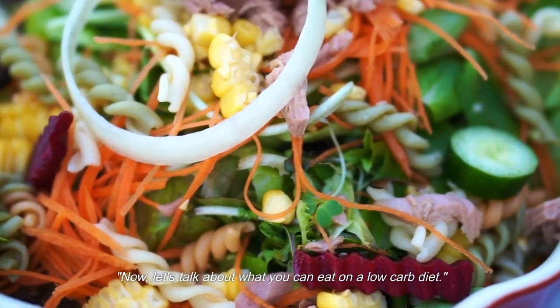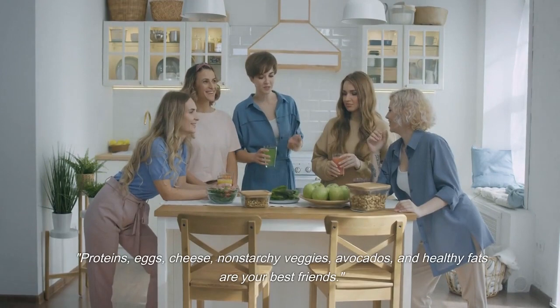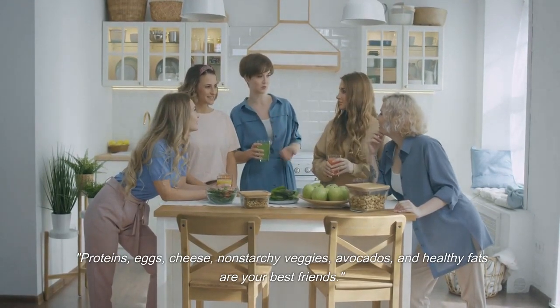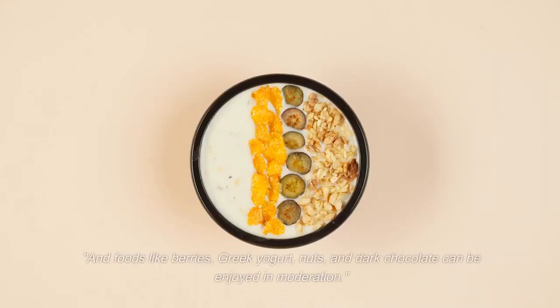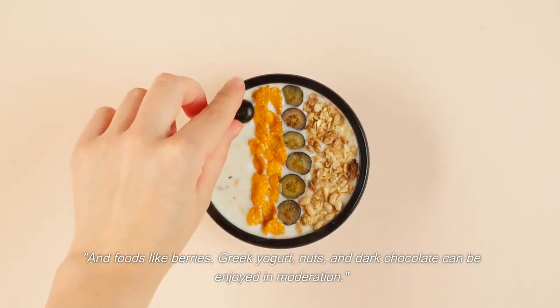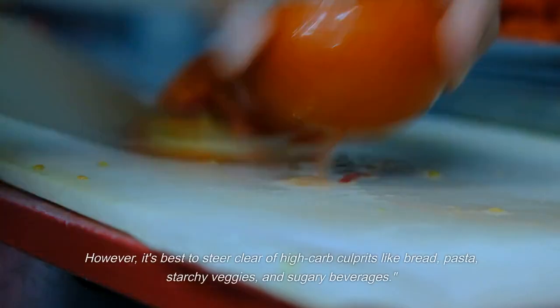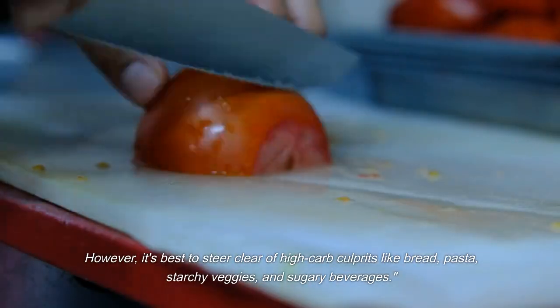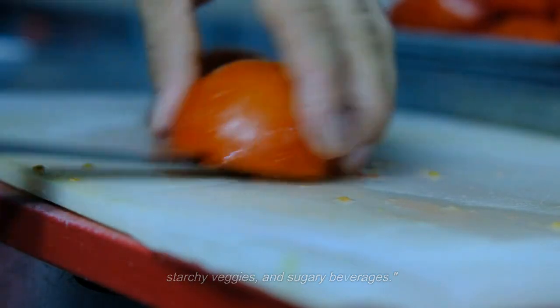Now, let's talk about what you can eat on a low-carb diet. Proteins, eggs, cheese, non-starchy veggies, avocados, and healthy fats are your best friends. And foods like berries, Greek yogurt, nuts, and dark chocolate can be enjoyed in moderation. However, it's best to steer clear of high-carb culprits like bread, pasta, starchy veggies, and sugary beverages.